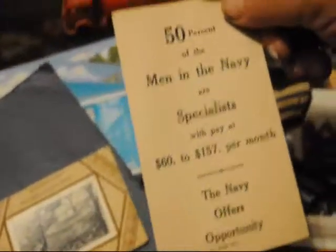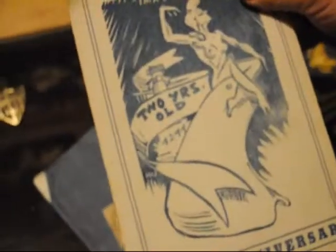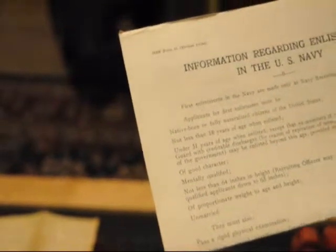Here we are, men of the Navy, specialists. The Navy offers opportunity. Trades you can learn in the Navy. You can become a painter. Oh, and here, second anniversary of USS Massachusetts, May 12, 1944, and I have a whole brochure about that. Oh, and here, you can enlist in the Navy. How about this?